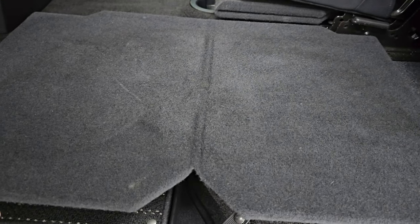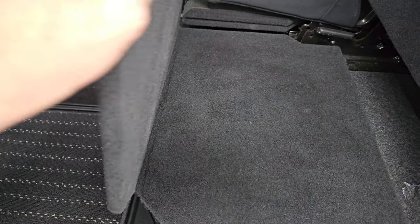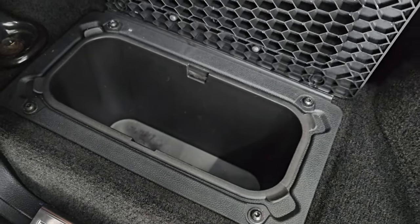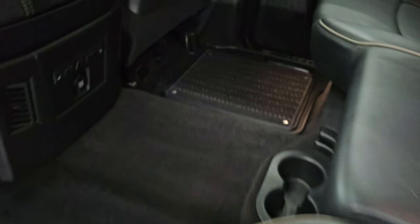You do get a load floor back here, which is nice. You got muddy boots or tools, put them on there. You're not gonna get your seats dirty. Or if you got pets, put both sides down and they have a nice flat place to lay and they're not gonna wreck your seats. Storage underneath there. You get in-floor storage with removable bins for easy cleaning. You can put ice and drinks in there. It's like you have two mini coolers wherever you go. Or if you're not in Wisconsin, just extra storage space.